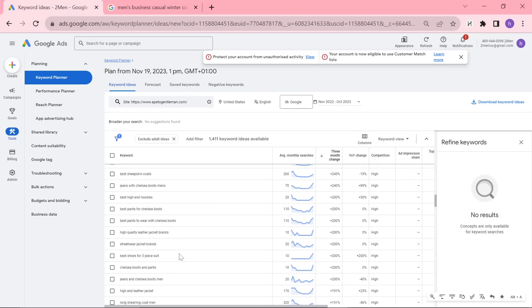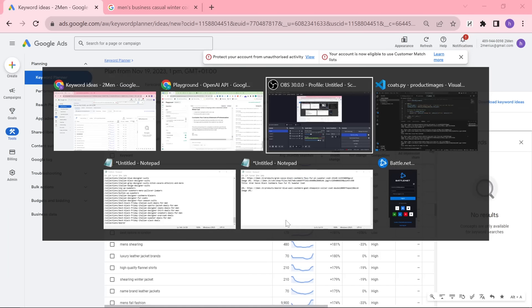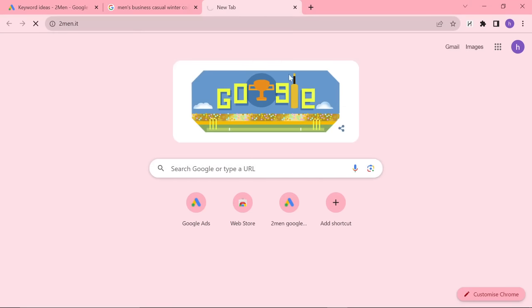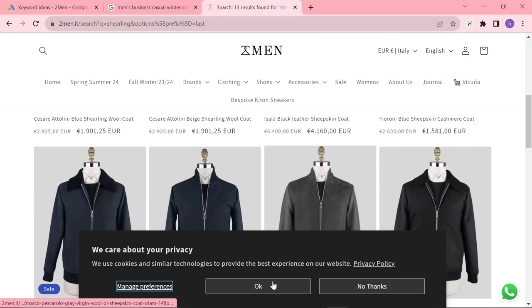Let's see if there's anything else interesting. Best shoes for three-piece suit is kind of nice. Men's shearling coat has 4.4 thousand searches. I don't know how many shearlings we have, though. Let's just double-check that we have enough. I don't think we will have. Shearling is, you know, we'll have some, but it needs to be at least five. Oh, okay.